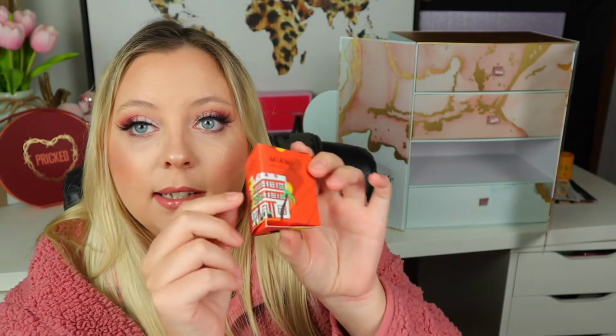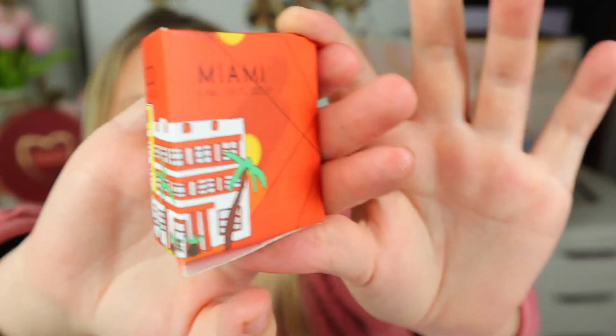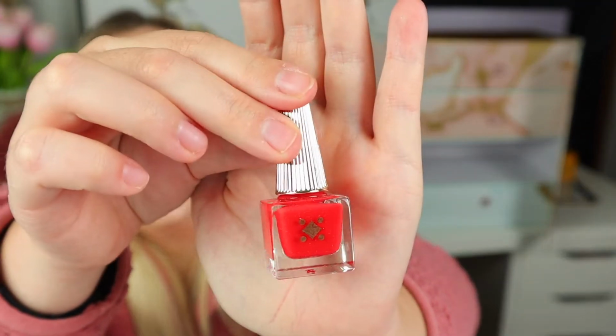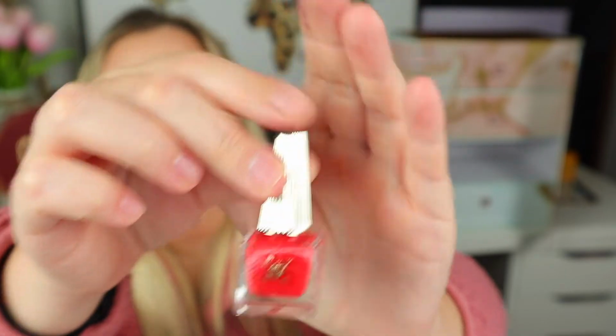Okay, day number 19, the last one in this drawer. We have the Nail Lacquer in Tamale. So this is a nail polish. Very fun packaging, by the way. And this is a gorgeous shade. This is gonna be a toenail shade for me, for sure. It is so beautiful, and it definitely reminds me of Tamale, so they definitely named that accordingly.